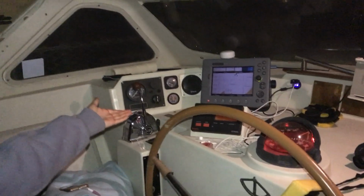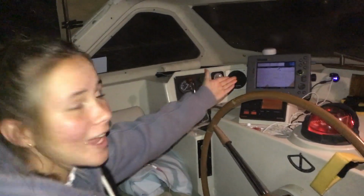What is it? Boats! Where? Show me. On the AIS. Boats.